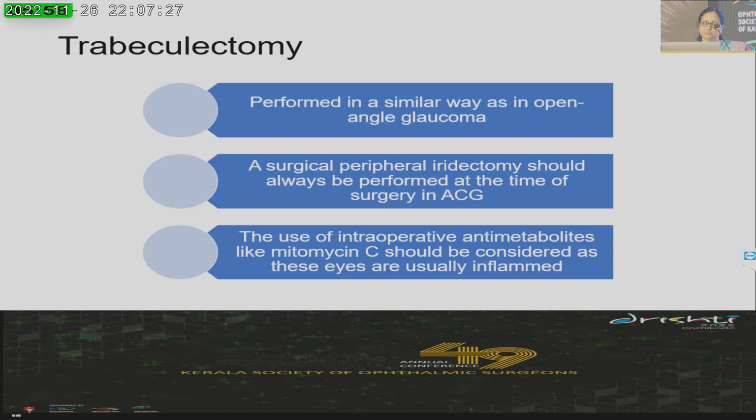Trabeculectomy is the usual surgical treatment for an angle closure glaucoma which is uncontrolled with medical treatment and status post LPI. The steps are the same as in open angle glaucoma, but one thing you have to be sure of is that you do a surgical iridectomy here in order to prevent postoperative complications like malignant glaucoma, because nowadays the tendency is to avoid an iridectomy along with the trabeculectomy. But in angle closure glaucoma, always do an iridectomy. And it's better to use intraoperative mitomycin because these eyes will have low-grade inflammation and the chances of failure of trabeculectomy are more.